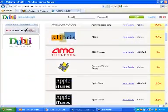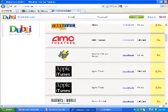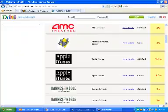No real names that I'm familiar with. Oh well, yes actually, Barnes & Noble. We all know Barnes & Noble and Apple iTunes, AMC Theatres. So there's a couple there that we even know already. So what happens is, let's say that you've come online and you want to buy some books from Barnes & Noble. You know that they're a reputable store and you like buying online from them.